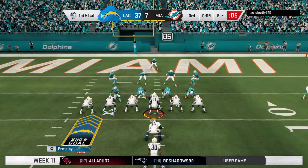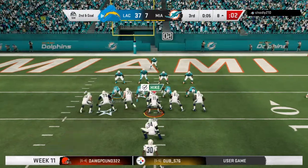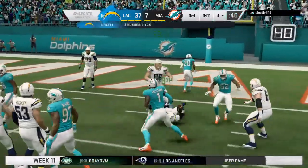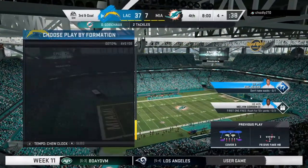Rabbit, rabbit. Now a carry for the fullback. This is Watt. They'll get this halfway home from the 8 to the 4 on a gain of 4.